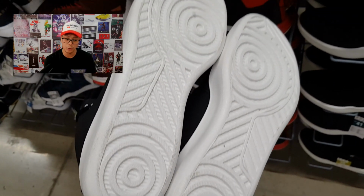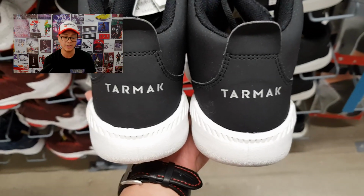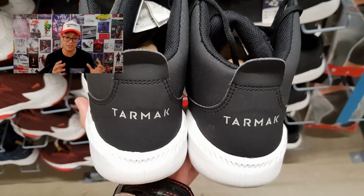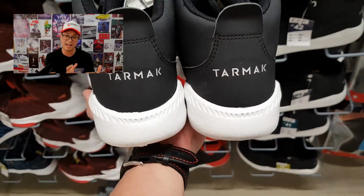I'm not sure how this will hold, if it's durable, if it's sturdy. We have to find out. We have to actually wear the sneaker, but just based on squeezing it and pulling it and just having it on hand, they look sturdy for a 1,000 peso sneaker. All right, check it out.